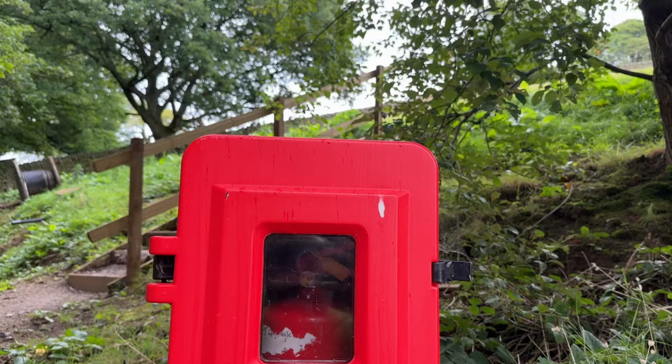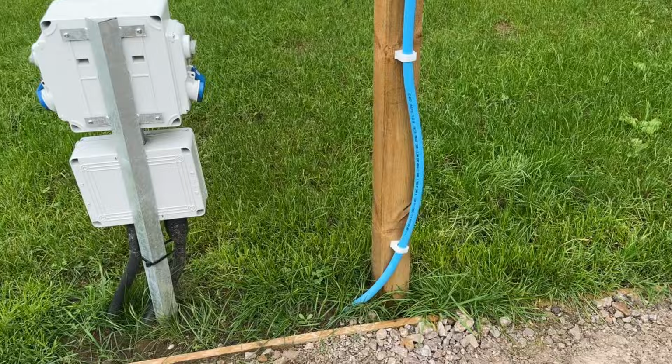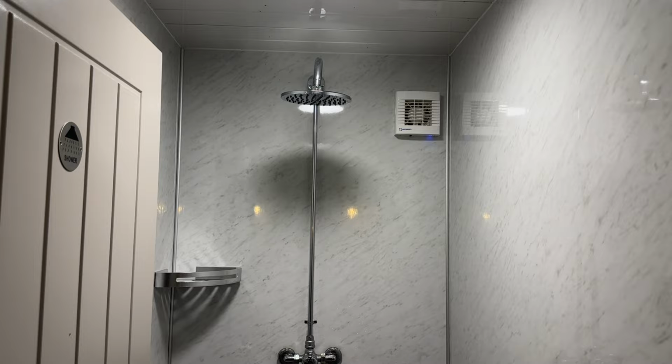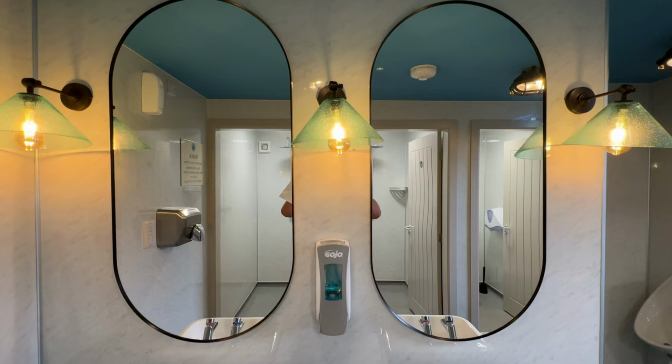There's plenty of fire extinguishers around, along with some buckets of sand to throw on the fire if that ever happens. You've got plenty of water dotted around, and the shower and sink facilities were really clean. Just pushed a button and job done. They stayed on for about 30 seconds. So the big question is, would I stay again? Yes, I would. It gets a massive thumbs up from me.